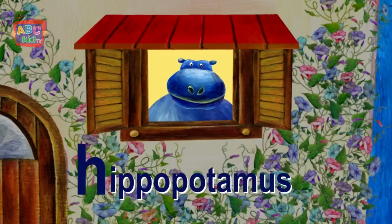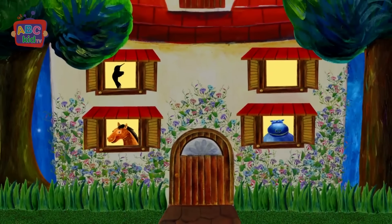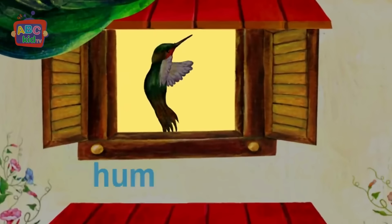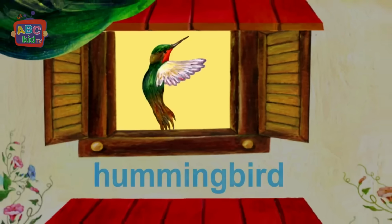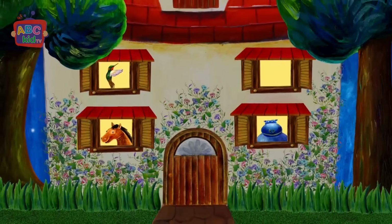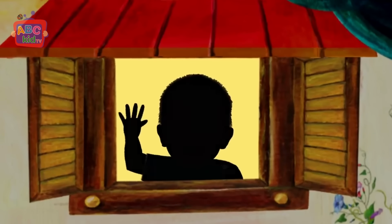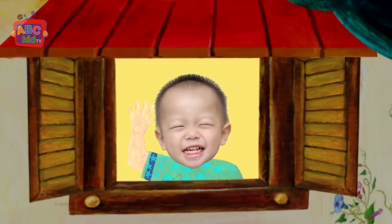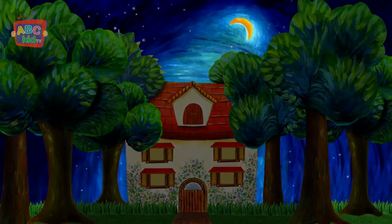Hippopotamus starts with H. Does anyone else live in this house? That's a hummingbird. Hummingbird starts with H. Who else lives here? Who is this? That's me. I live in this house. Oh, it's time to go to sleep. Good night, everybody. Next comes the letter C.